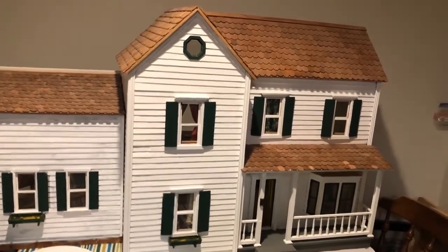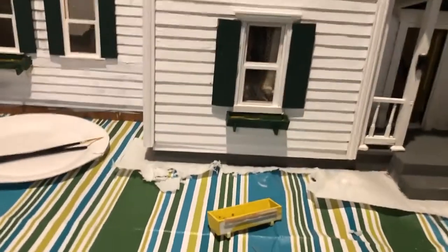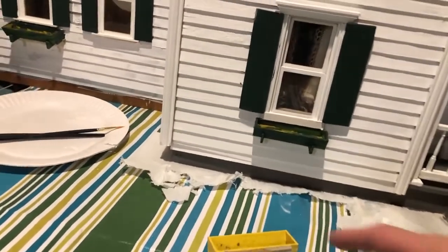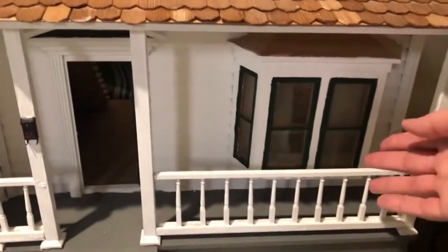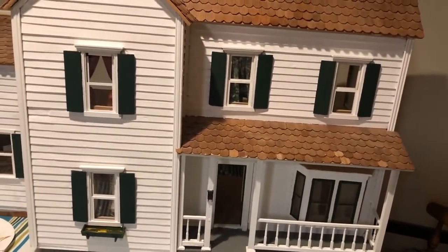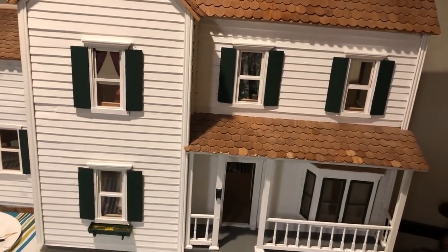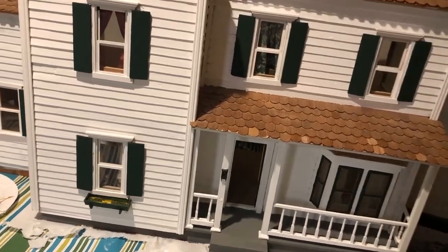So I've been working hard, and I hope to have this house painted in the next week or so. And I also hope to have flowers in the window boxes, which still need to be painted. They were this yellow, and I'm working on getting them to be green. And I would love to get some hanging baskets right here. But that's in all good time. And then we'll turn it around and see what the inside looks like once I get the outside done.